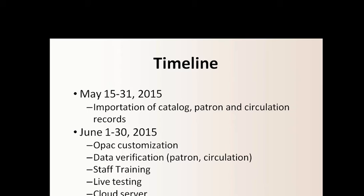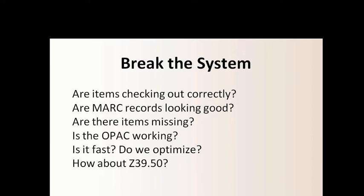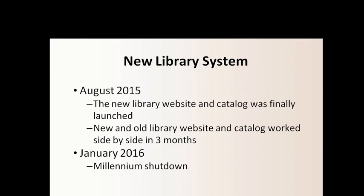And then after successfully importing and migrating everything, we had to break the system. Breaking means we have to check if at least the majority of the items are correct. If the MARC records are looking great, if we have items that are missing, is the OPAC working? Is it fast? Do we have to optimize? How about Z39.50? Is it functional and everything? So in August 2015, we launched the new library catalog and website.